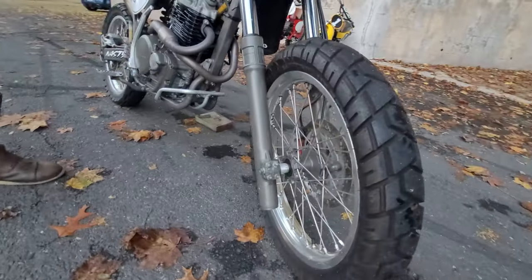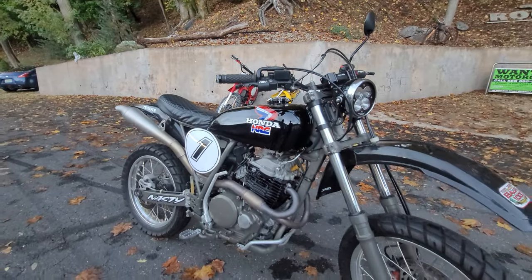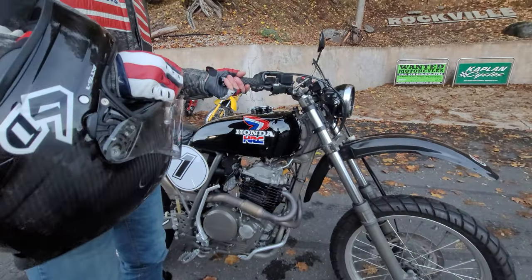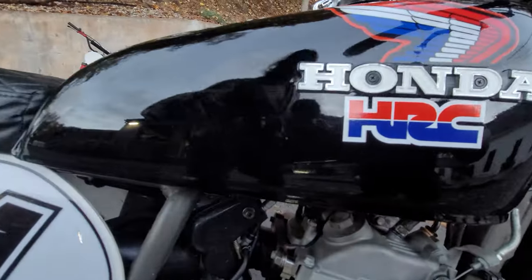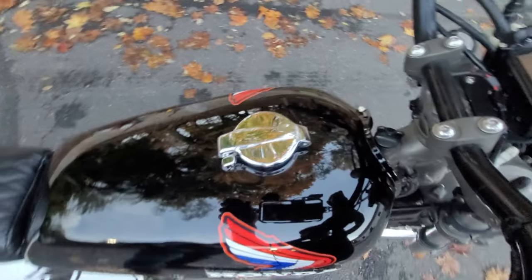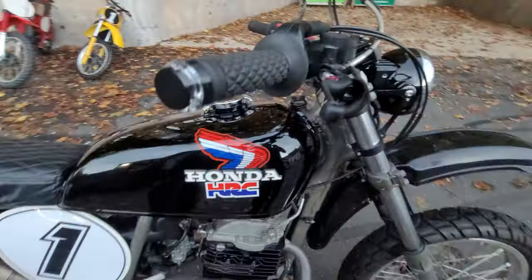This is a tank off a CB450 from the mid-70s, '75 era, and you can see it gives it a nice vintage look. This was just professionally painted. Dean painted this, and it came out freaking beautiful. The paint looks like it's a foot thick. The chrome on the gas cap, I think that's a brand new chrome gas cap, 95% sure. The badges look brand new. The decals are brand new on the tank.